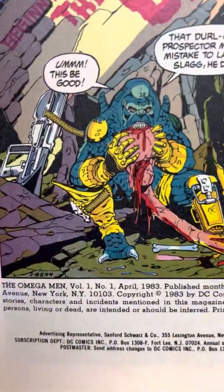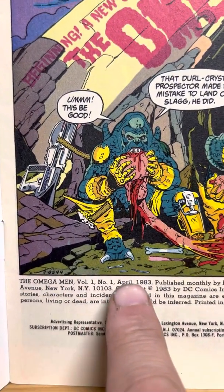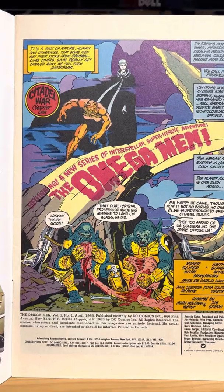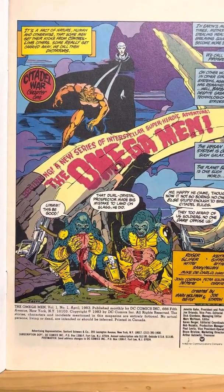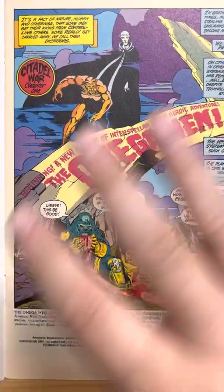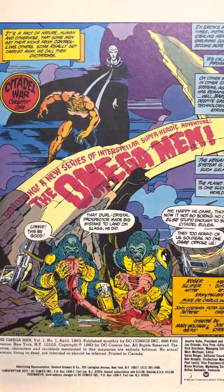All right, so let's look at the indicia. 1983. Oh, cool. So this is April 1983. And this is the direct market. This is when it actually came out. Usually when it had a date, that was the date to return them. But in the direct market comics, meaning they didn't go to newsstands, pretty much from 1982 or 1983 on, that was the month they came out. So that was a little lesser known comic book detail.